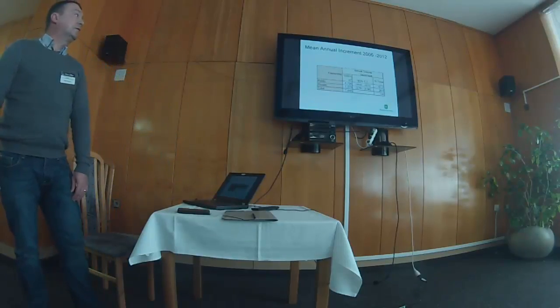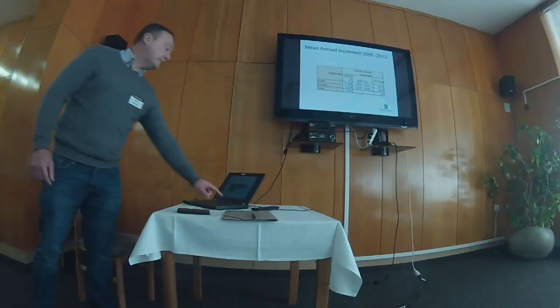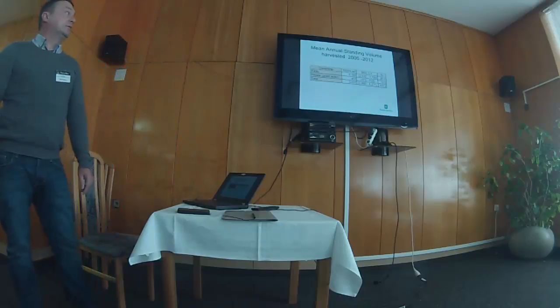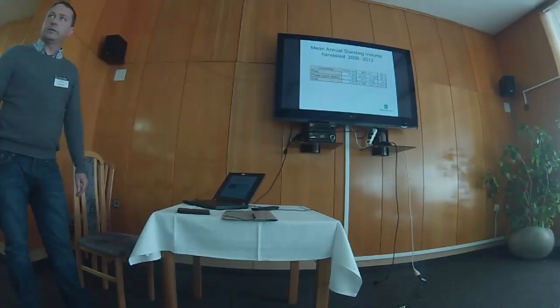The mean annual increment we're able to estimate as well from 2006 to 2012, 7.5 million cubic meters of annual increment. And then we're able to look at the harvesting, the mean annual harvesting volume between 2006 and 2012 was 3.5 million. So again, we're able to look at the private, where it's coming out of, and the public. So predominantly harvesting is still in the public part of the forest.